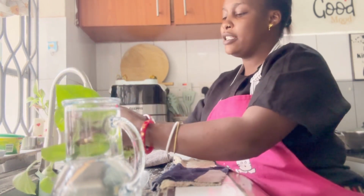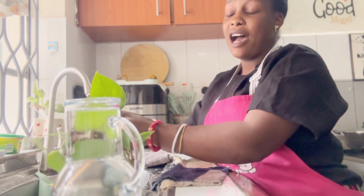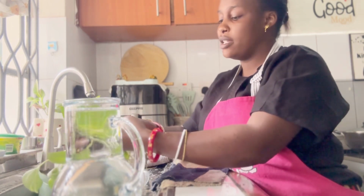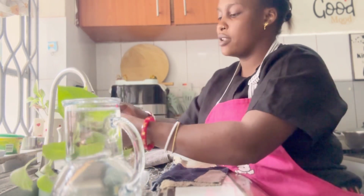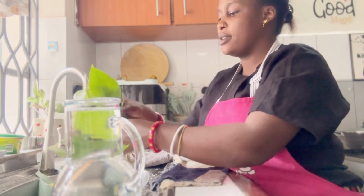Because if you don't clean it, if you don't change the water, it can even bring mosquitoes and other insects to grow in there, like to lay eggs and grow in there, and it will become a problem in the house. So we need to clean that as well.